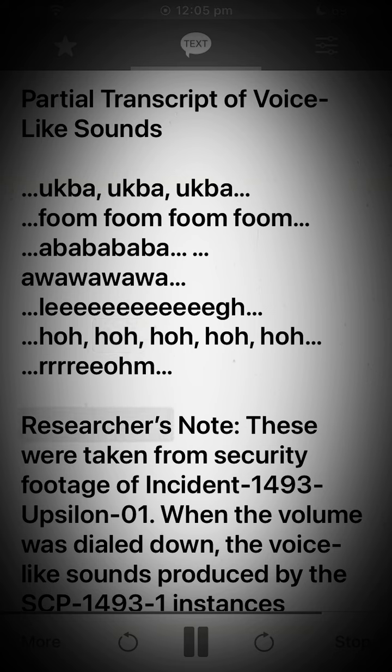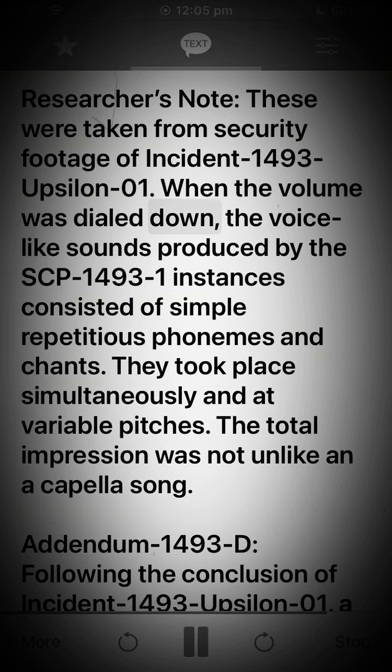Riem. Researchers note these were taken from security footage of Incident 1493-01. When the volume was dialed down, the voice-like sounds produced by the SCP-1493-1 instances consisted of simple repetitious phonemes and chants. They took place simultaneously and at variable pitches. The total impression was not unlike an a cappella song.